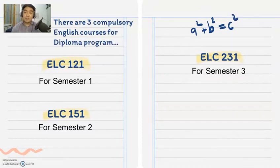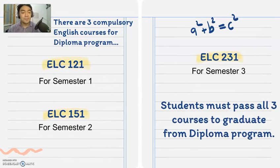Okay, so there are 3 compulsory English courses for diploma program. You have your ELC 121 for semester 1, you have your ELC 151 for semester 2, and you have your ELC 231 for semester 3. Students must pass all 3 courses to graduate from the diploma program. However, there is an exception for ELC 121 for semester 1, which I will get into in a minute.